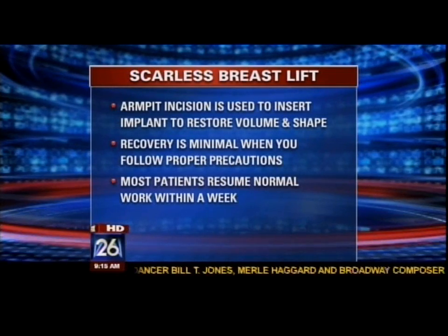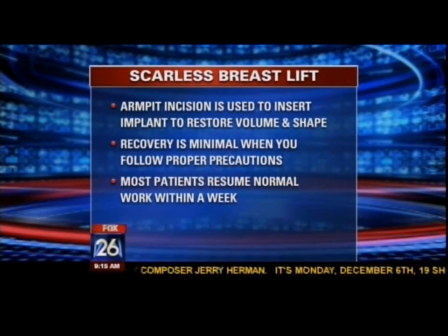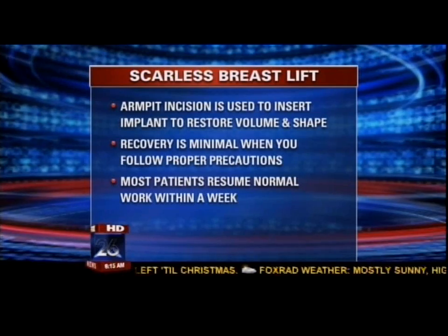We're showing everyone here a little bit about what we're talking about. So again, you use the armpit, then recovery is minimal, which everyone always wants, to get back to work as quickly as they can. Usually within a week or so, you're back at work. Right. Not only is it important to be back at work, but to be able to take care of the little ones. Sure. We have a lot of mothers who just can't afford to take more than a week off.